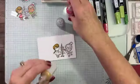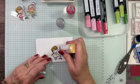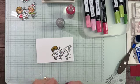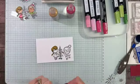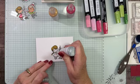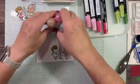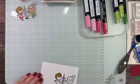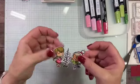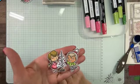Okay, and then I'm going to pull in some copper or some gold. So let's put a gold one here and a gold one here. And then we'll put silver here and here. Okay. And when that dries, which we're going to set that aside again, then I fussy cut my image, and here it is. Okay.